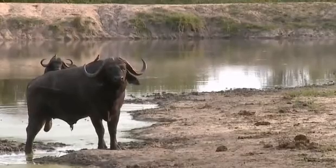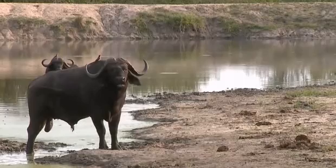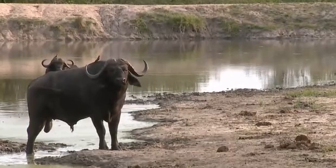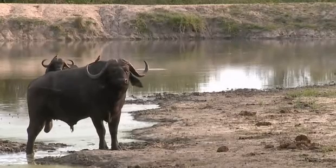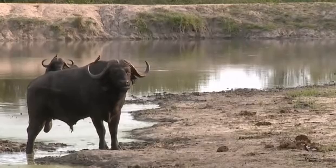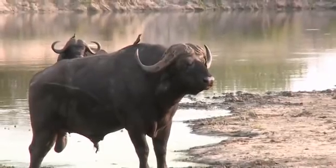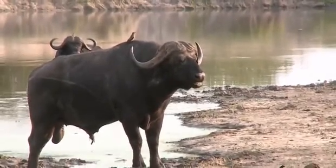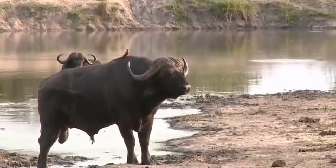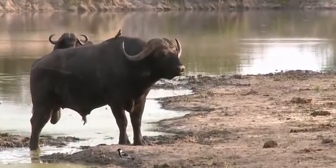A very popular thing for these old buffalo bulls is spending the midday hours in the waterholes, keeping cool. This individual's blind in the right eye, but even with one eye, he's managing to keep himself in good condition. A lazy afternoon chewing the cud. Not too much stress at the moment.